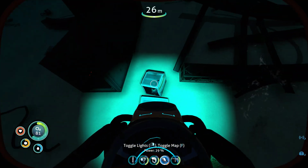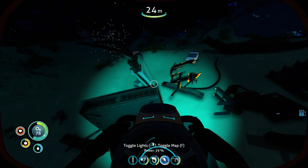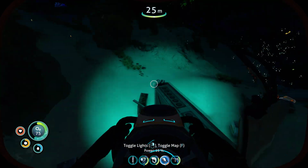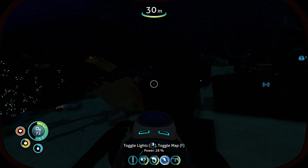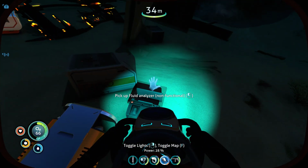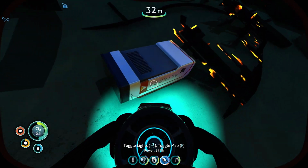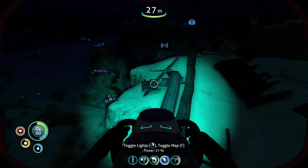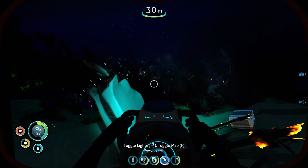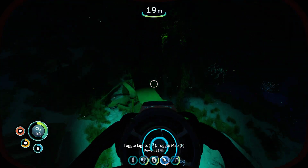Nothing that can be scanned. That is Sea Glide I've already got. Something glowing here? No. Fluid. I don't want that right now. I don't have the storage for it. Okay, I do believe I've been here already. Yeah. Okay, continuing on. The same direction we were going.